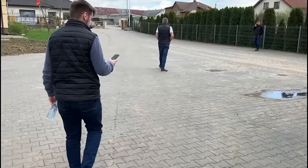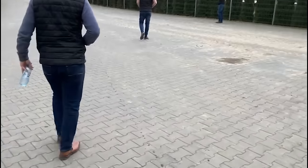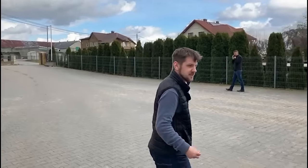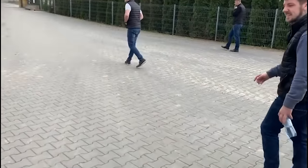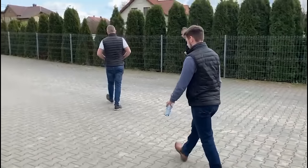It gets worse. Once again, loads more block paving. It must be very cost effective out here in Poland. Whoever owns a factory producing block paving in Poland is making a killing here. Without a doubt. It's clean, it's tidy, it's presentable, and if you move farms, you pick it up and take it with you.